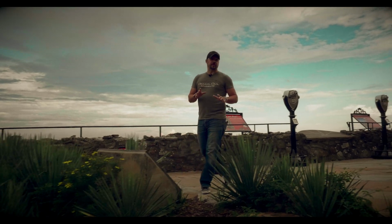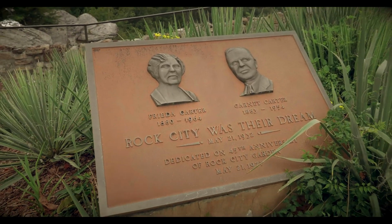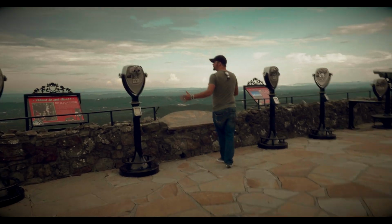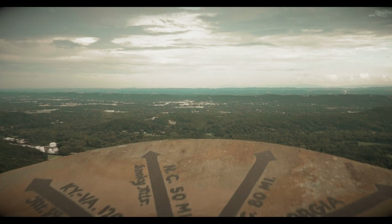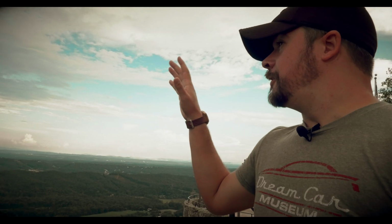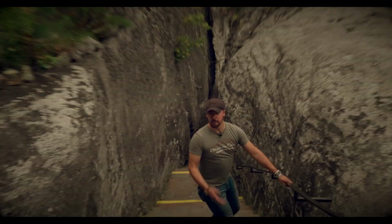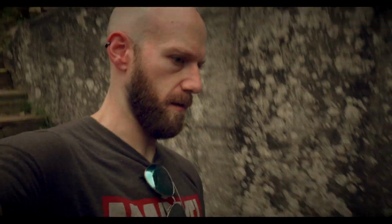Founded in 1932 by the Carters, Rock City was their dream come true, and man, it's easy to see why. Take a look at this view. It's the only place in the country you can see 7 states: Kentucky, Virginia, Tennessee, North Carolina, South Carolina, Georgia, and Alabama. No matter what you do, take the time for an adventure. Go explore. How are we gonna fit through that?